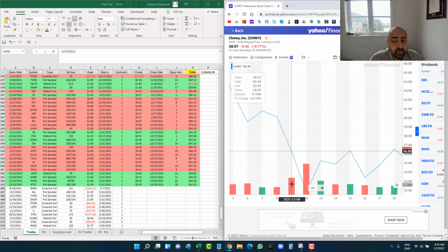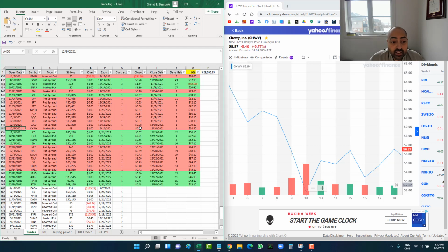It was pretty volatile, because I'm 10 points away on a $55 stock, and I was able to collect $1 with a 1-day expiry. That's ridiculous. That's why I love earnings. So $1, 10 points away, at a 45 strike. This one, as you can see here, 0. I let it expire worthless because it was too obvious that it was going to expire worthless.